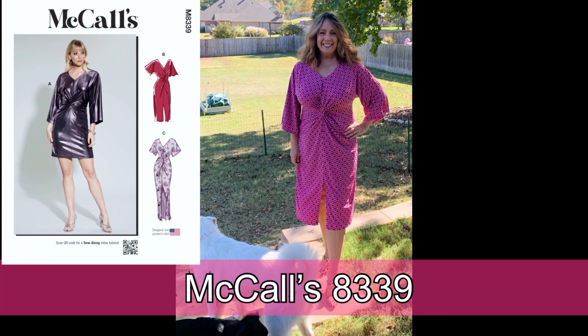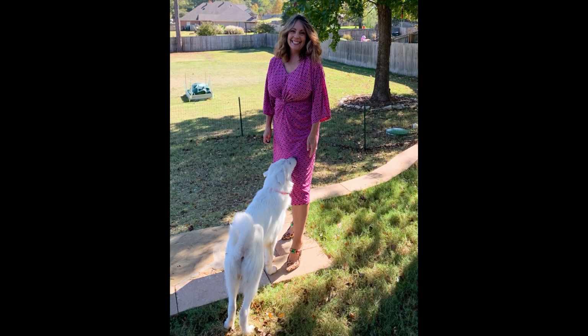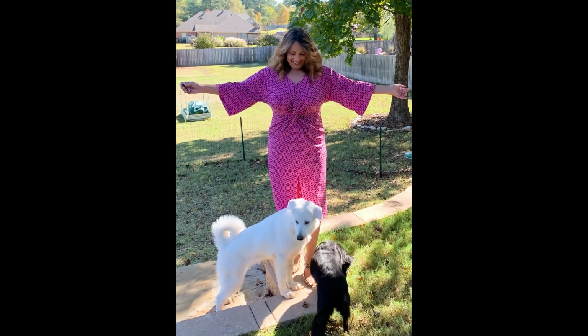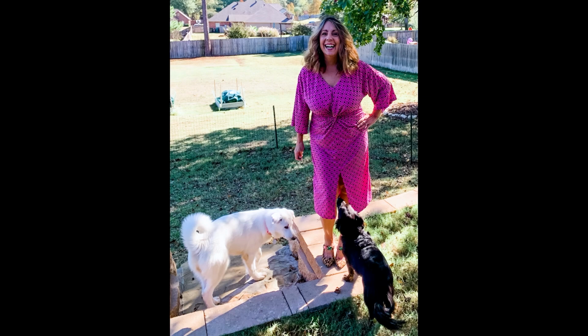McCall's 8339. This is sewn out of an ITY knit that was gifted to me from a sewing friend, and I sewed this as a test. I know that I need to do a full bust adjustment. I did not know how to do it on these pattern pieces, so I sewed this straight out of the envelope just to help me figure out how to alter it in the future. You know, for no alterations, it's not bad.